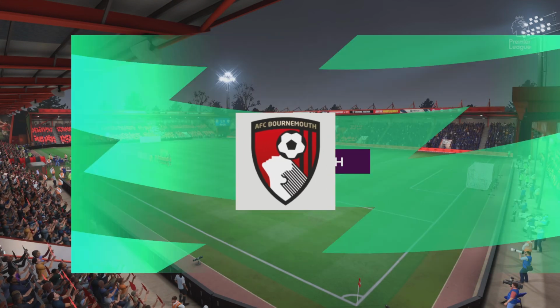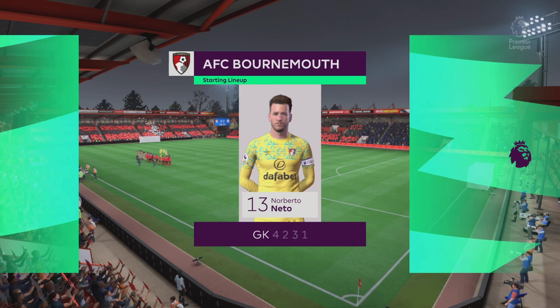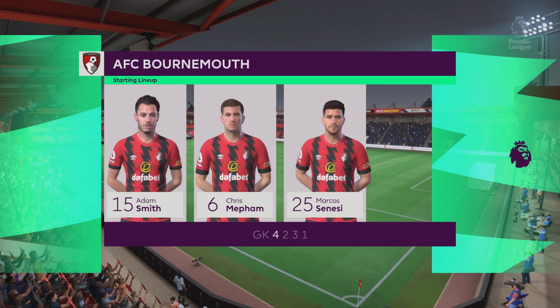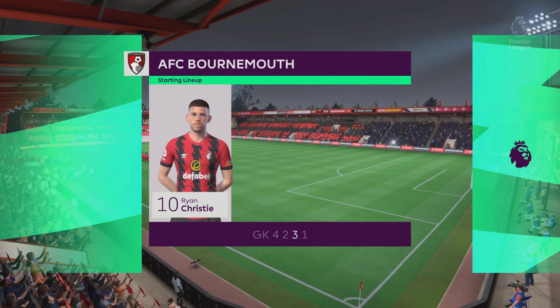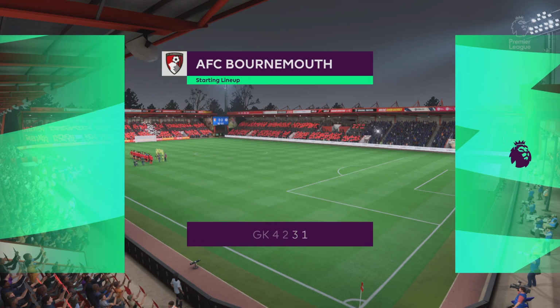And the starting 11 for Bournemouth. Well, although we have it down as a 4-5-1, it's actually more likely to be a 4-2-3-1. They play with two holding midfield players, a number 10 and two wingers. The system has a nice balance to it.